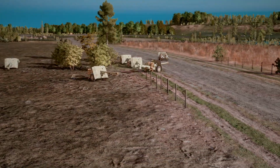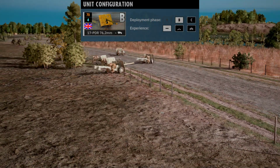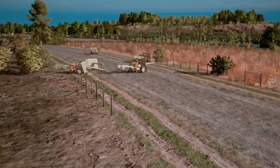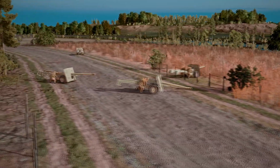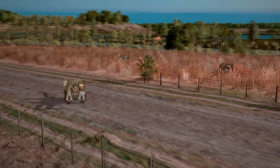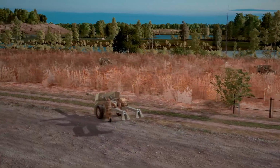Not so much card-wise, it has a pretty standard availability of 2 in A, 4 in B, and 6 in C phase, but the availability per card can be anywhere from 3 to 5 of them, which is, well, a lot of 17-pounders you can get. You can pretty much just fill up your entire anti-tank divisions, and some divisions with only 17-pounders. Yeah, I wouldn't really advise that.